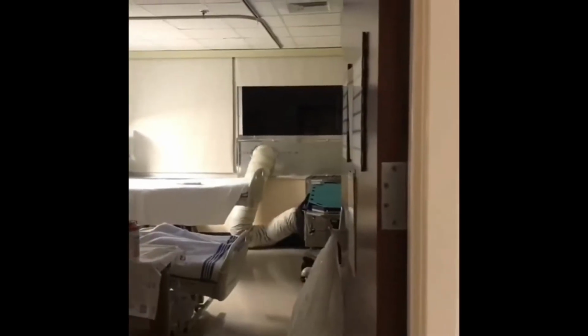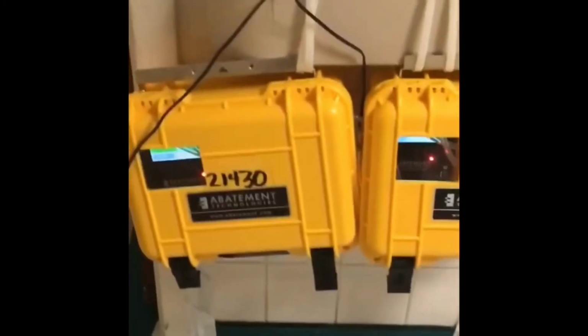I cannot fully show you inside of this patient's room. However, if you can see, the hole in the wall is what's located to help ventilate the air to the outside, like a normal regular airborne precaution room would be set up. The machines are all set to negative pressure.